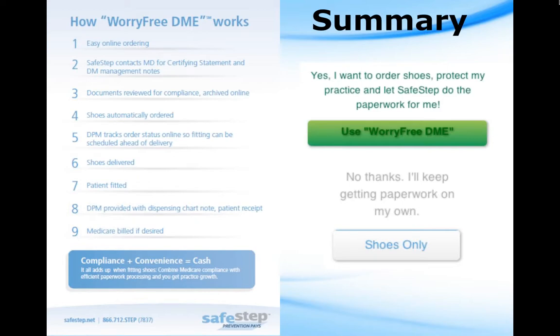So, in summary, I wanted to run through the step-by-step of what it means to fit people with shoes and perform a foot risk evaluation using the worry-free process. Once a patient has been evaluated and a shoe style selected, SafeStep makes it easy for you to place that order online. SafeStep will then take over. You are done. SafeStep will contact the MD to get the certifying statement and the diabetes management notes signed and dated. They would be sent to SafeStep. We would review them for compliance and archive them online. Should you lose them, we would be able to reproduce a copy for you. Only after the forms are received and reviewed for accuracy will shoes and inserts be shipped to you.